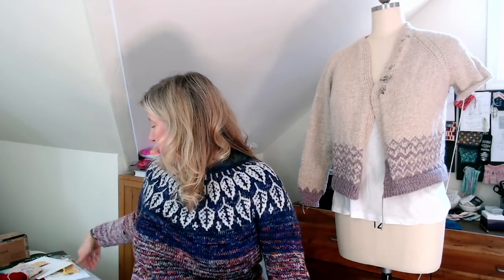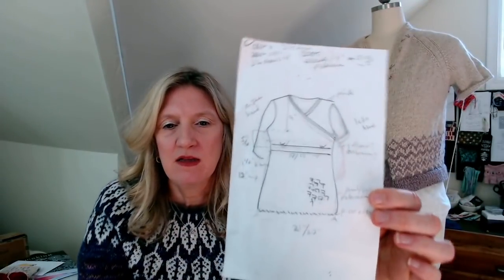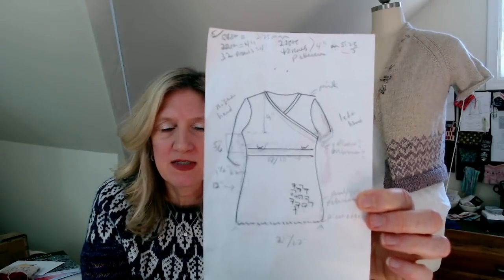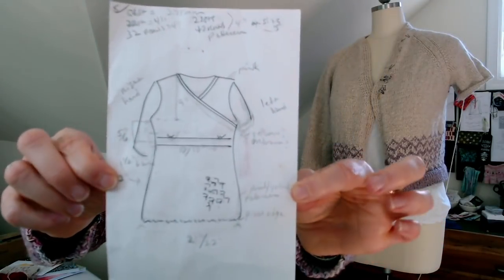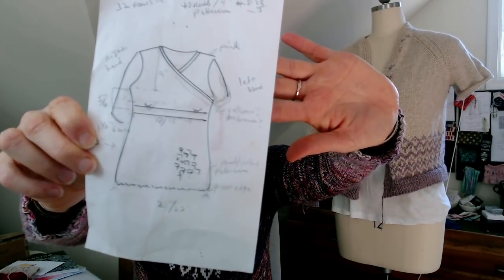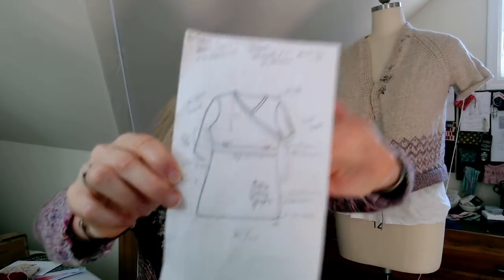And I want to just tell you what it is before I show you my Donna pullover in the same yarn. It was one of my own designs. It was this little springy pullover. This is my design sketch with some of my notes on what I was planning to do. I think the camera isn't really focusing. It's focusing on the mannequin instead. There we go. I think you get the idea.